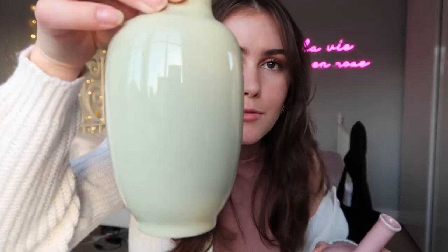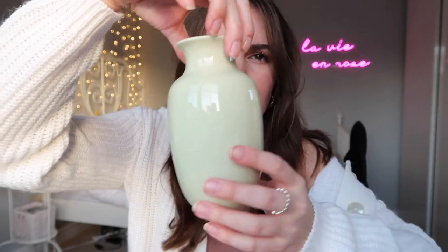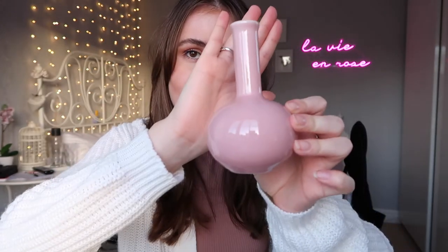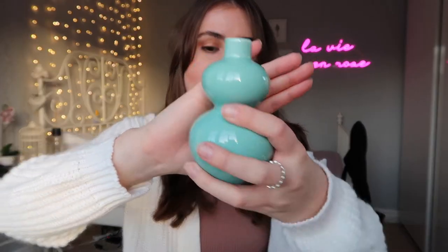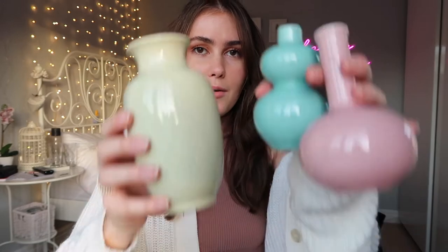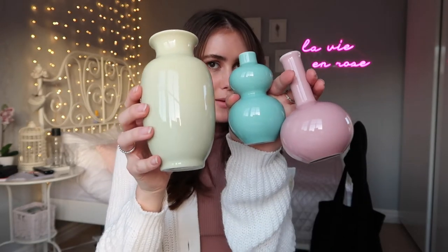So that's the green one. It says it's yellow, but it's definitely green. So that's the biggest one. And then this one, like a little potion bottle, cute pink one. And then this blue one shaped like that. I just think those three together, I think I'm gonna put them on my bedside table. Just so cute.